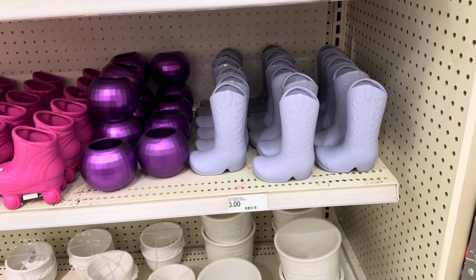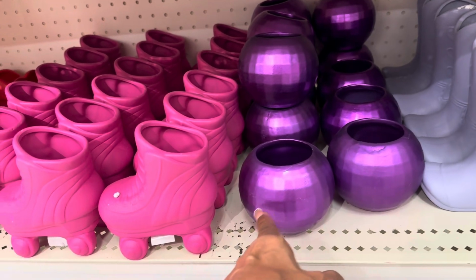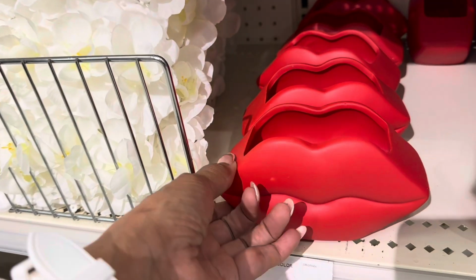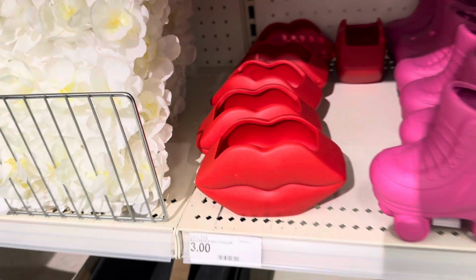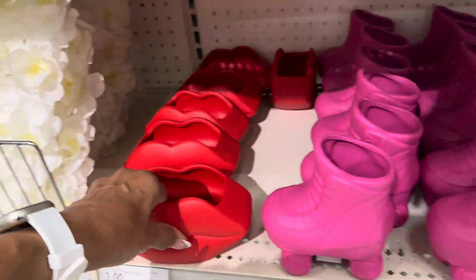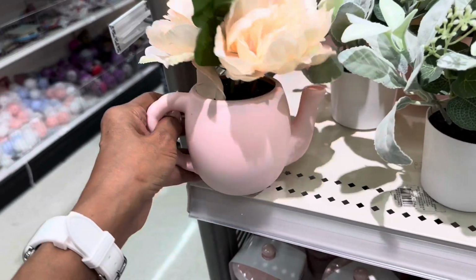Might be pencil holders. This could be a vase. This looks like a disco ball, skating boots. I love this one. Ah, the lips, red lips. And they are $3. Oh, they always have these every year.